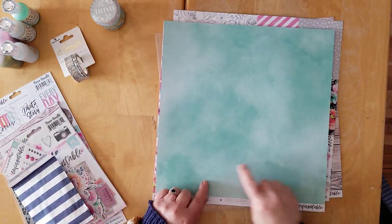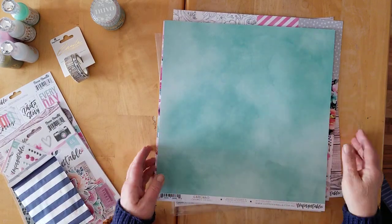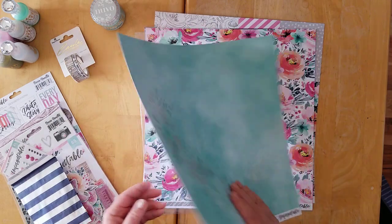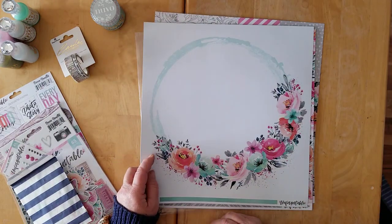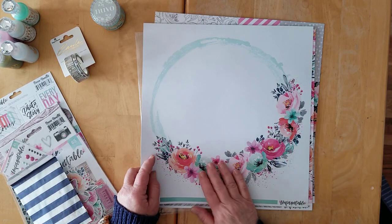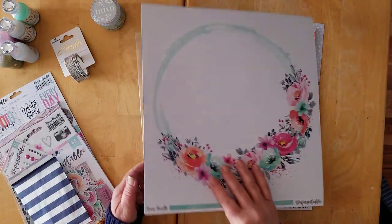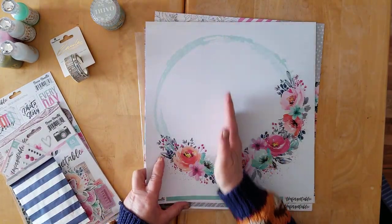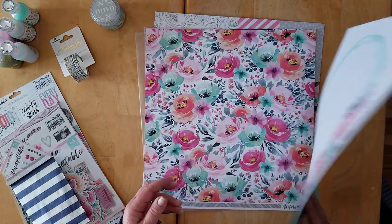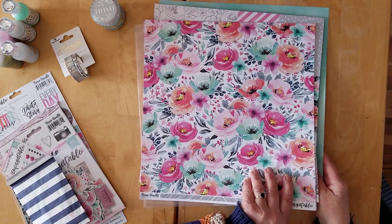This is called Garland. Isn't that aqua? Just gorgeous, gorgeous, gorgeous. And this, oh my goodness me, this is beautiful as well. Christina, you do this to me all the time. I don't know which side I'm going to use. And this is not one where you can say, well, maybe I could use part. I don't know. We'll have to see. Both sides are absolutely gorgeous.